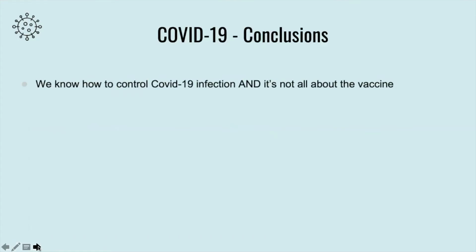So, conclusions. We know how to control COVID-19, and it's much about the vaccine because of our cultural makeup, right? We're a very technologically oriented society, and we don't like the complication of behavior change. And even though if everyone wore a mask for 3 weeks and socially distanced, this thing would be over.